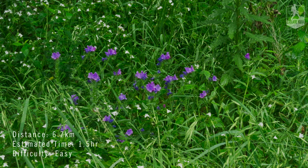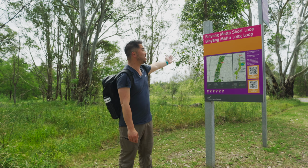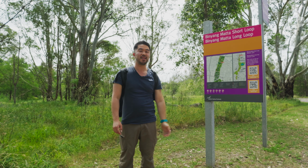Hey all you nature files, we're here at the Western Sydney Parklands and we are about to do the Binyang Matta long loop. This is probably a walk for those of you who can't be bothered driving too far and have only a short bit of time on the weekend. This is a 6.7k loop, we're going to go do it together, so let's go check it out. As always, pack those bags, fill those water bottles, lace up those boots, let's get going.